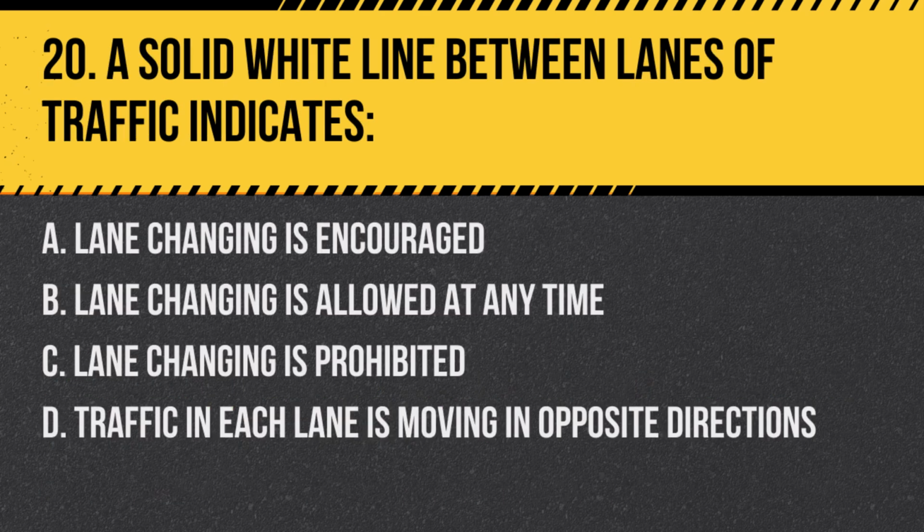Question 20. A solid white line between lanes of traffic indicates A. Lane changing is encouraged. B. Lane changing is allowed at any time. C. Lane changing is prohibited. D. Traffic in each lane is moving in opposite directions. Answer: C. Lane changing is prohibited. A solid white line between lanes of traffic means that changing lanes is discouraged or unsafe, often used to indicate the lane's end or that lanes are splitting.